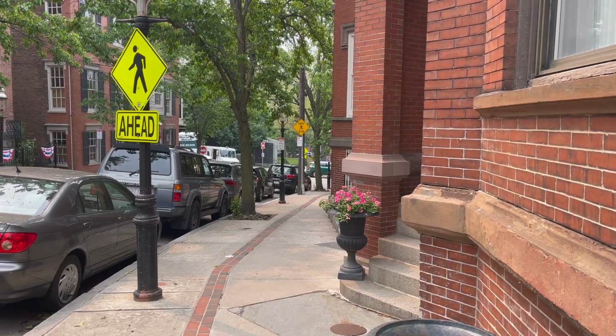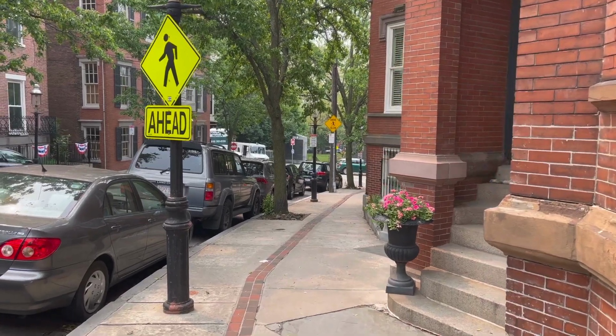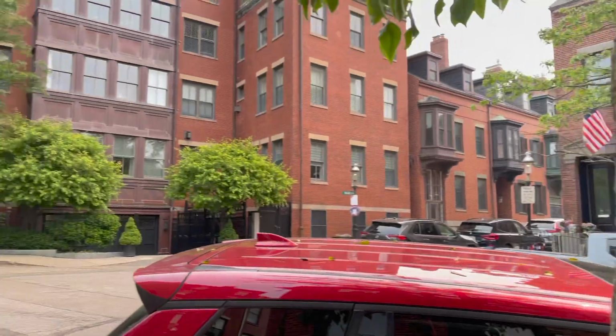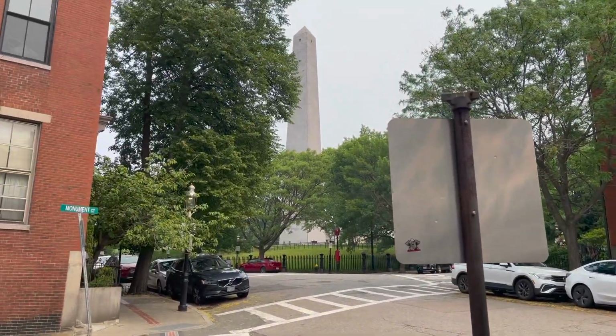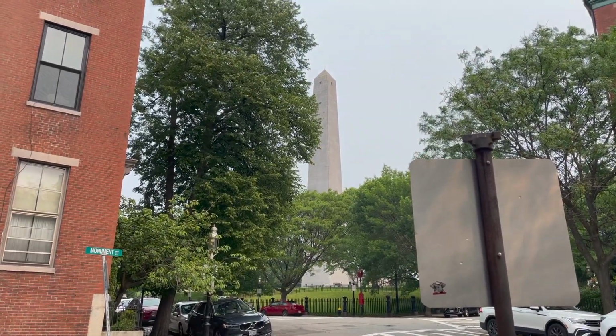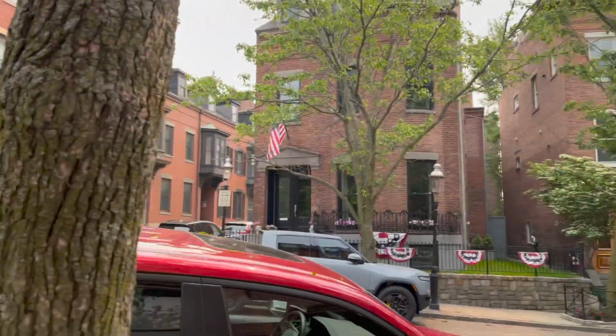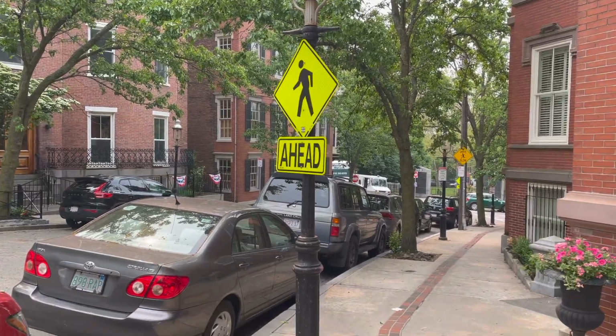And I'll kind of stop up here and give you a sense of the downhill slope and where we're located. You can see the Freedom Trail behind me. So just kind of panning now, you can see this downhill slope a little bit, but then turning around, there's the monument. So I've only walked like a minute or two from the monument uphill and moving on downhill in the direction of Charlestown Village.